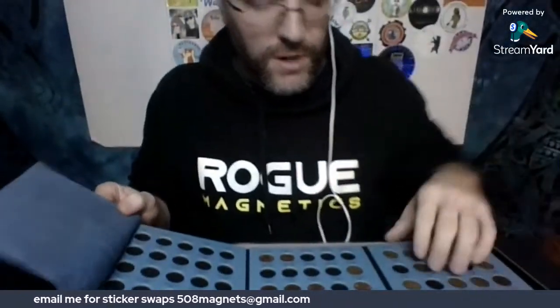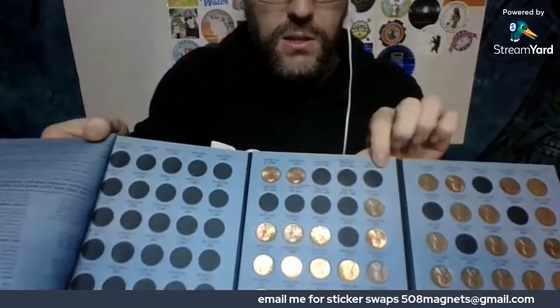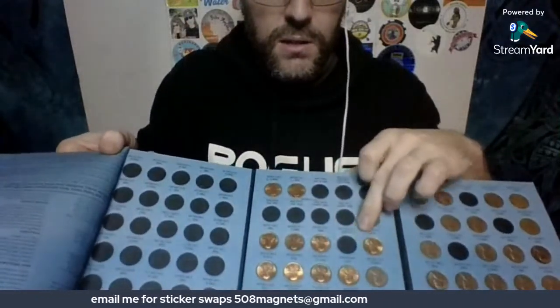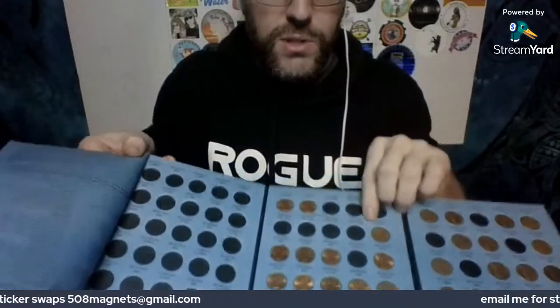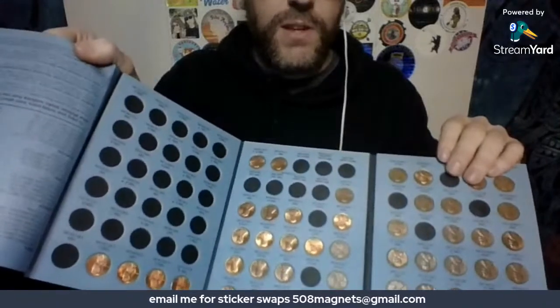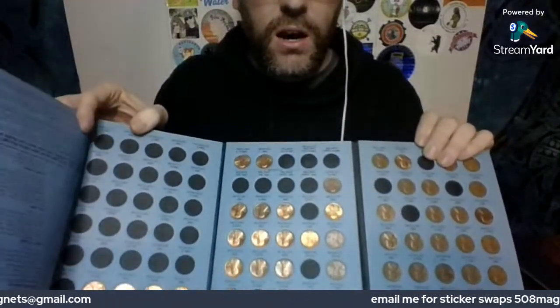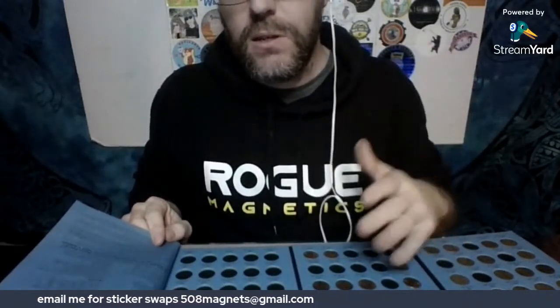All right, our book is looking great. I've got most of these 82s. I will try to look and finish the 82 section. All of these black holes right here are for the 1982s plus the 1979 D. I will do my research and try to fill those up so we can at least have the page complete. And then this side, I know it's upside down, but this is all the 80s, 84 to 98. So we still have a lot of that to go. We'll have to find out what year Mr. Gillis stopped collecting his pocket change.